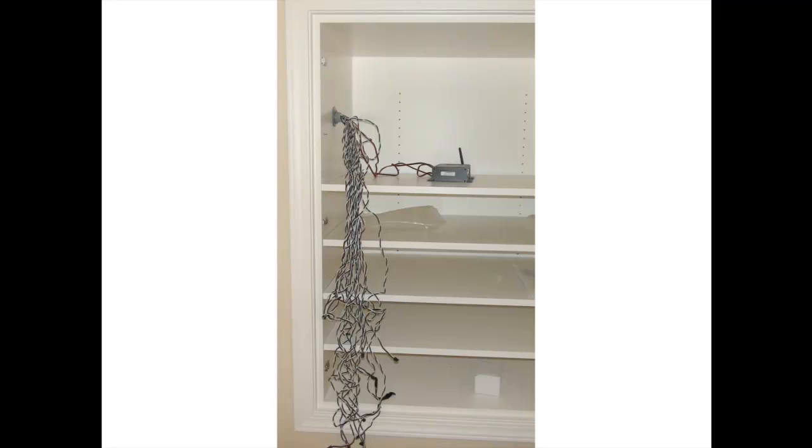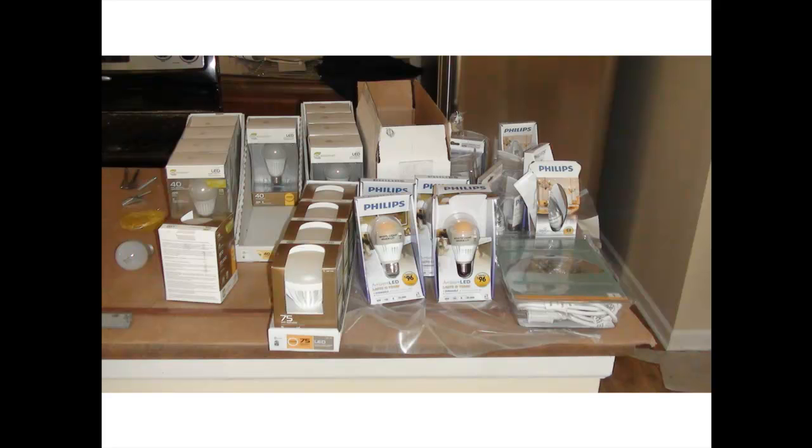We have an energy monitoring system. You can see all those cords there that connect to the circuit breaker to collect data on energy use. We haven't downloaded it yet. We're going to do that this summer. It's been 2 years, so we're going to collect that data and see how we're doing.